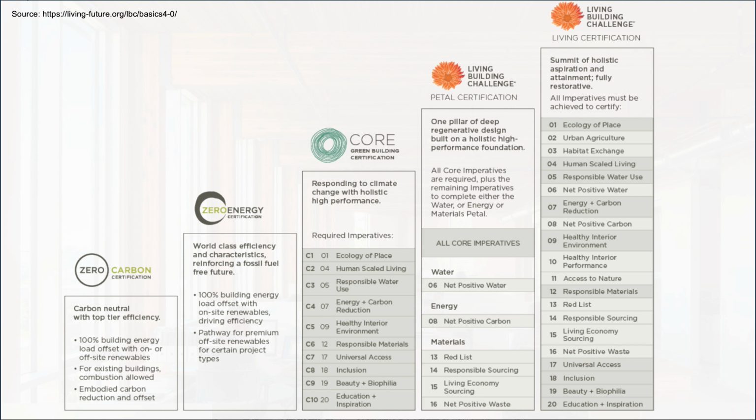Here is something unique about the Living Building Challenge. Certification is granted only after a full year of operation, once the building has demonstrated that all the imperatives have been met. The intent here is to ensure that the certified buildings meet the highest sustainability standards and that they positively impact their communities. There are 3 levels of certification available: the Living Building Certification, Petal Certification, and Net Zero Energy Building Certification.